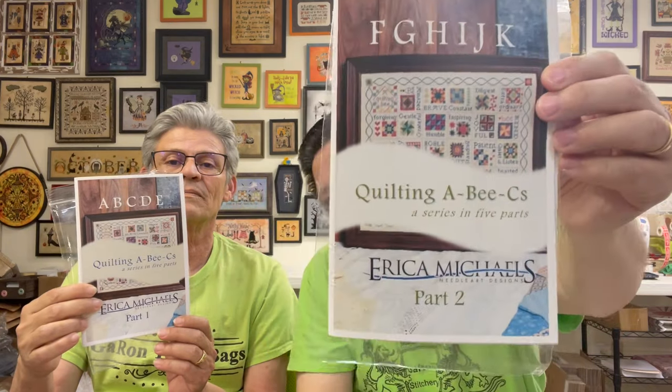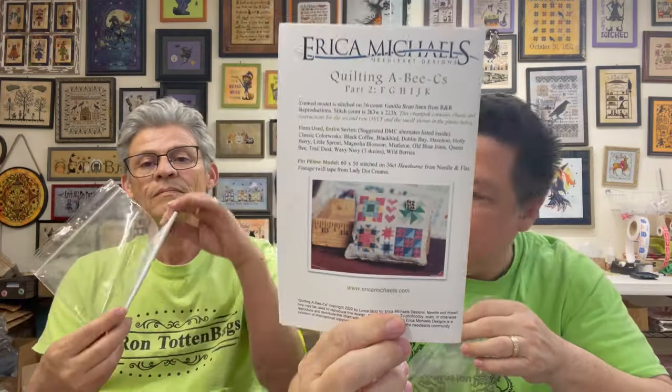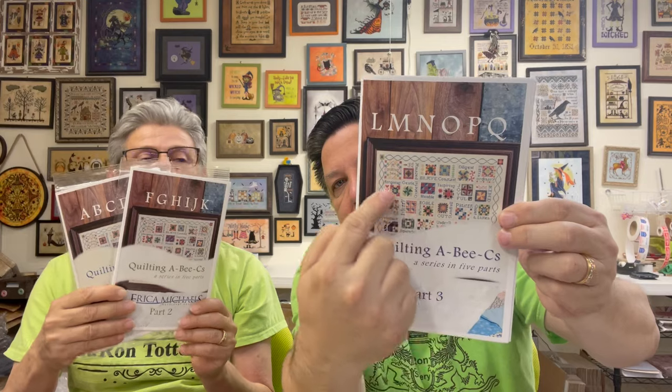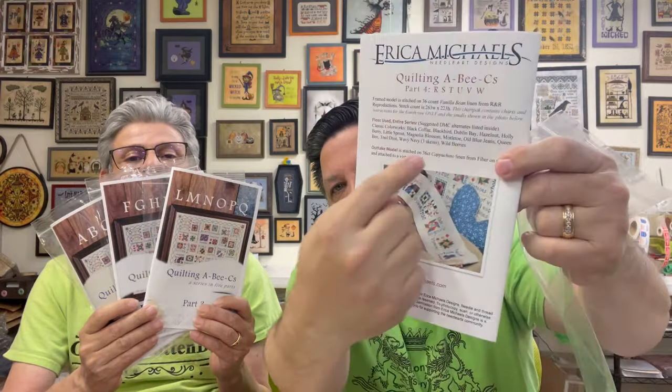Part 2 is F through K, and there are extra things to stitch in there. Like this one has a little mini pillow to stitch, and that one has a little long pillow. So there's more than just that main pattern in there, which is really fun. Here is part 3, which is L to Q, and you can see the letters are making these little quilt things. Then we have part 4, which is R to W, and that gives you an option of doing something like that. They are pretty fun.